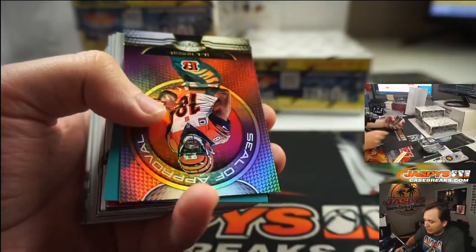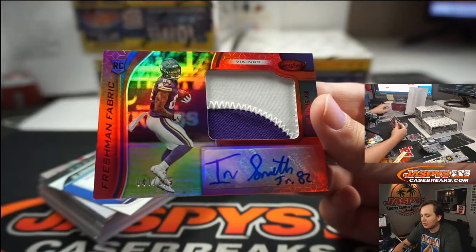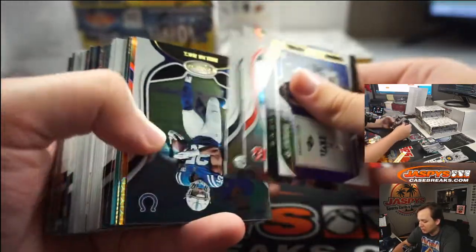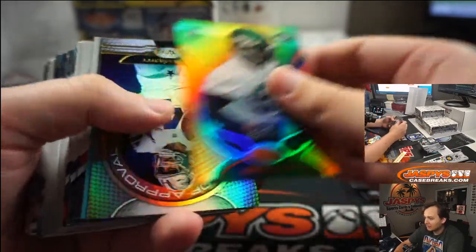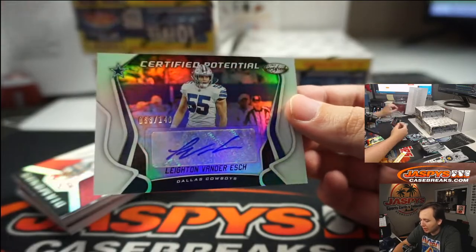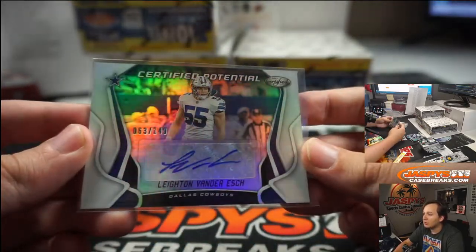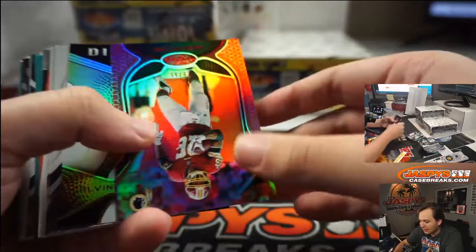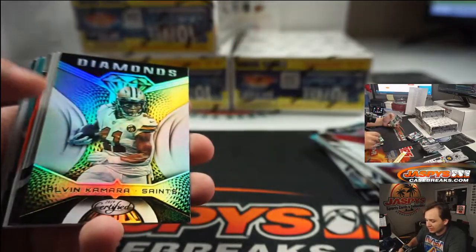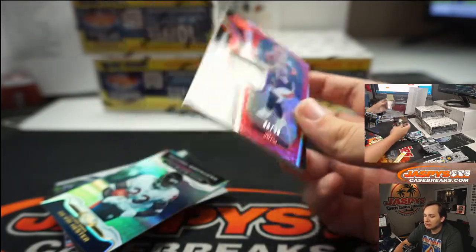Saquon, 375 of 450. Irv Smith Jr. for the Vikings, 47 of 199. Kurt with that one. There is Quinnen Williams, number 199. Leighton Vander Esch, 63 of 149 auto for the Cowboys. That's going out to James. The Leighton Vander Esch auto, 63 of 149. Nice one there. There's AP, 76 of 99 for the Redskins. Andy Dalton, relic, 66 of 99, Certified Gamers for the Bengals. That's Brendan.